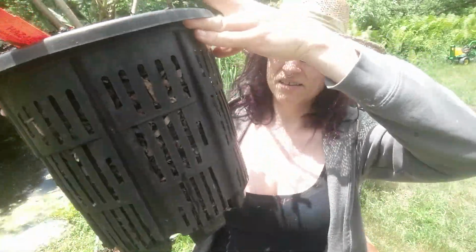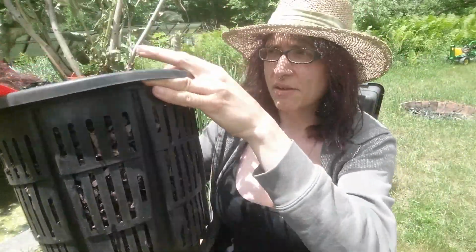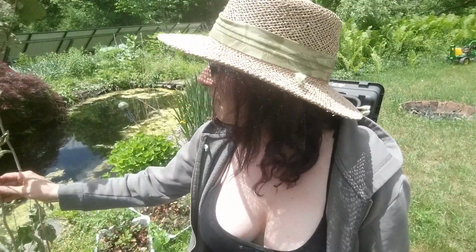So this is like a little aeration bucket. Then they wrap this in plastic to keep the moisture in. But again, it was sitting in a hot FedEx truck in the middle of summer, so it was dried out, which makes me think it may not make it. But I thought that was pretty cool. And that seems to be their standard way of doing things.